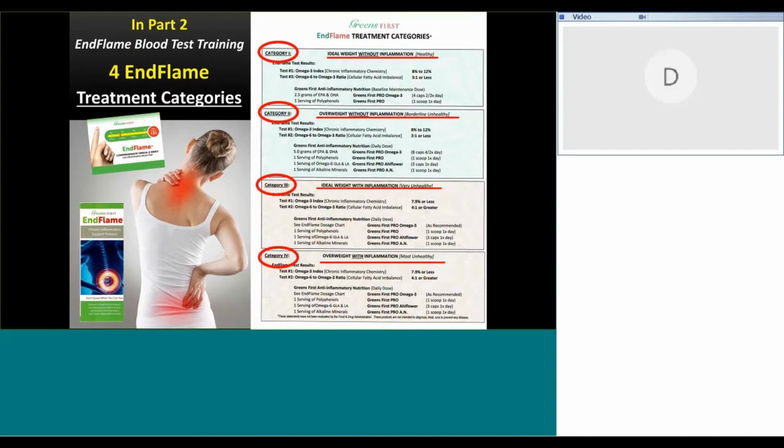We're talking two categories. One is the patient is of normal weight, and the other is the patients are overweight or obese. And then within that normal weight, they're either inflamed or not. And within that overweight or obese, they're either inflamed or not. So go to the top. At the very top, it's the ideal weight without inflammation.